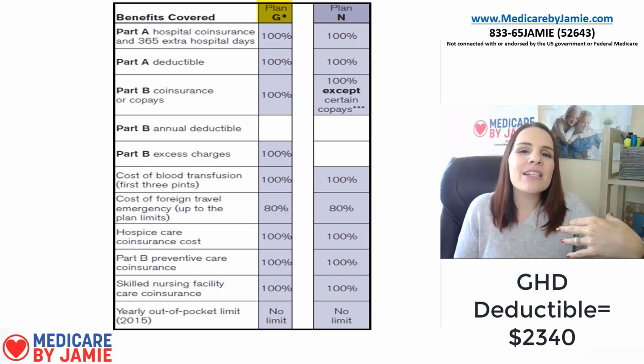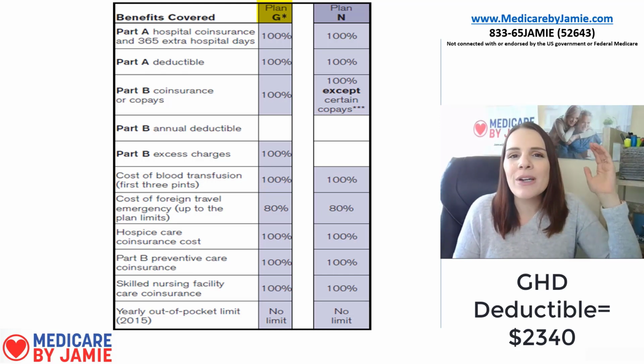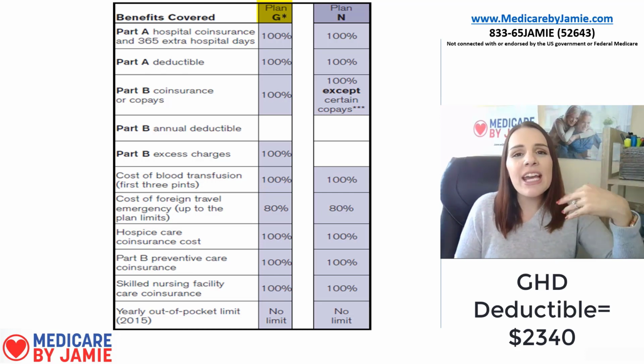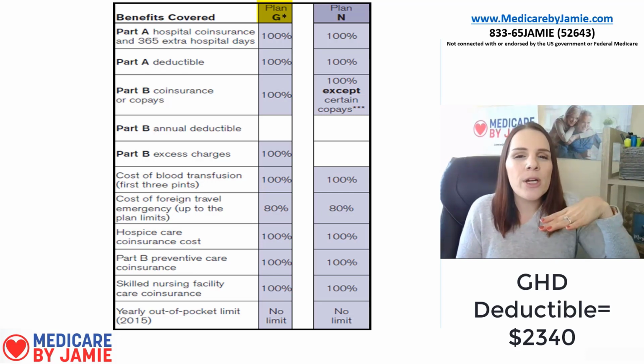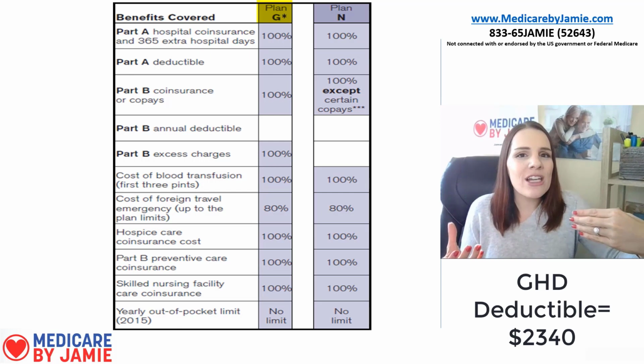And this plan makes a lot of sense if you live somewhere that has really high premiums on Plan G and Plan N. You can take a Plan GHD and carry a low premium and just know in the back of your mind you've got this $23.40 deductible. And you know what? You may hit it for the year or you may not, but at least you've saved that money in premium. And what's great too, it's not two different deductibles.